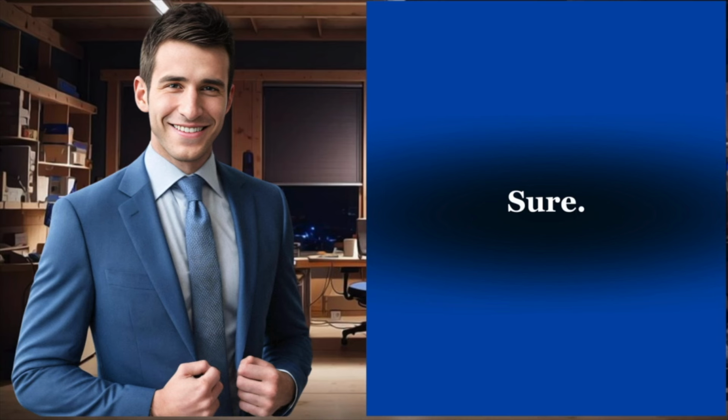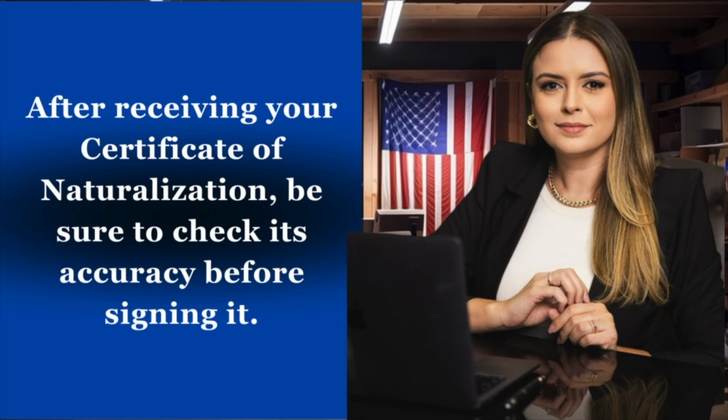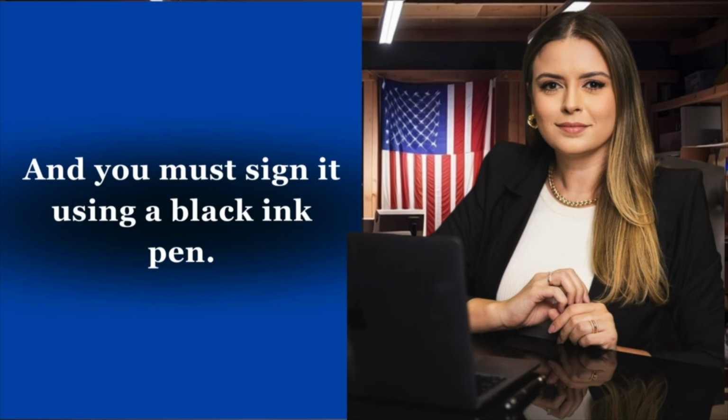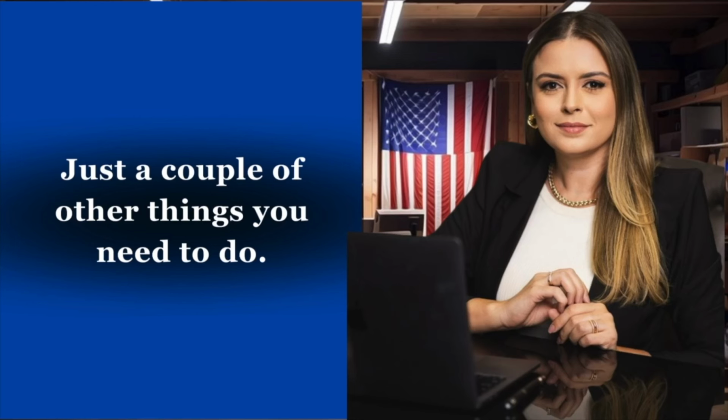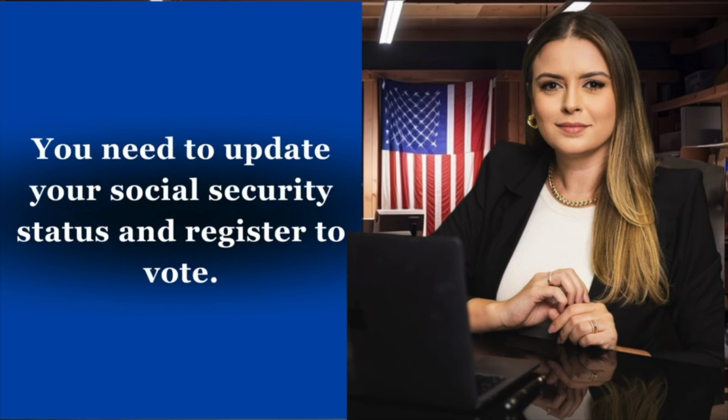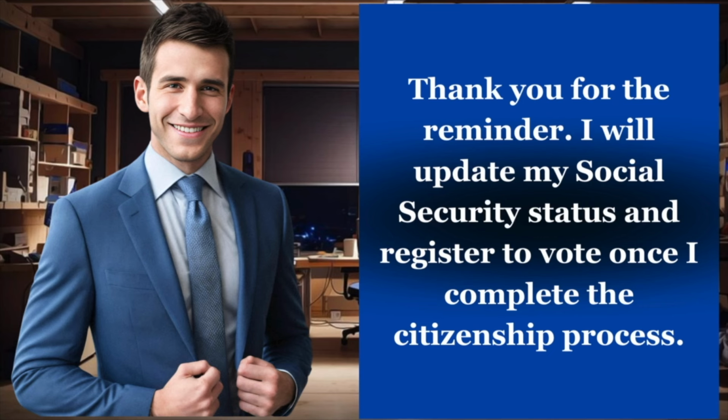Sure. After receiving your certificate of naturalization, be sure to check its accuracy before signing it. And you must sign it using a black ink pen. Okay. Just a couple of other things you need to do. You need to update your Social Security status and register to vote. Thank you for the reminder. I will update my Social Security status and register to vote once I complete the citizenship process.